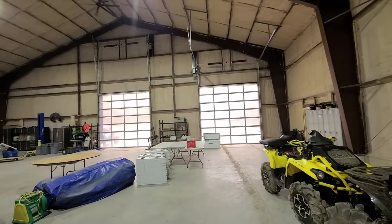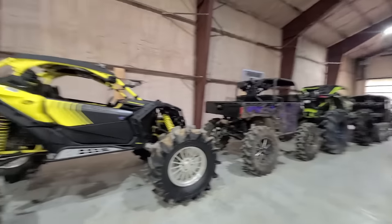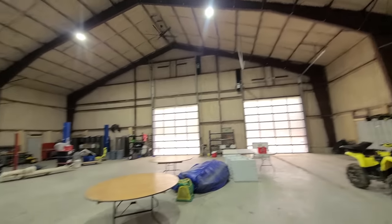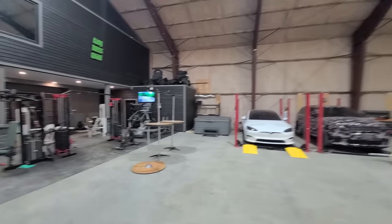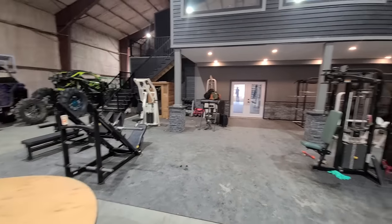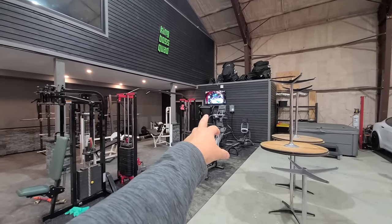Those doors are 16 by 16, by the way. That gives you an idea of the scale of this thing. It's kind of nice too. He's got drive-through too, so really easy to get things in and out. He's got two four-posts and a two-post lift. Obviously a whole gym out front here. And he's got a nice washroom with a shower there, and the utility room, or vice versa. Bathroom's there, utility room there.